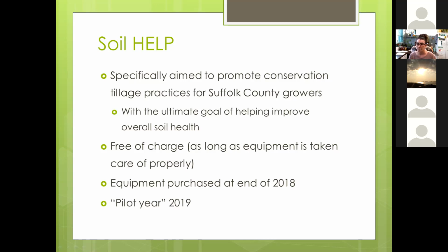This program allows growers to utilize equipment they may not normally have available to them. Farm equipment can often be expensive, so by providing this service, it gives growers the opportunity to use newer conservation-based equipment that they may not normally get a chance to use or be around or purchase for themselves. This program is currently free of charge as long as the equipment is properly taken care of, sufficiently cleaned, and there's no significant damage besides normal wear and tear.